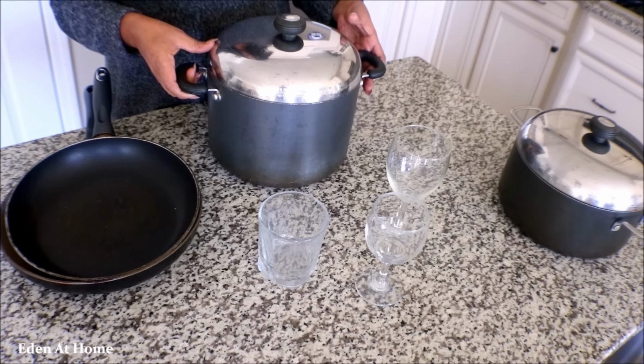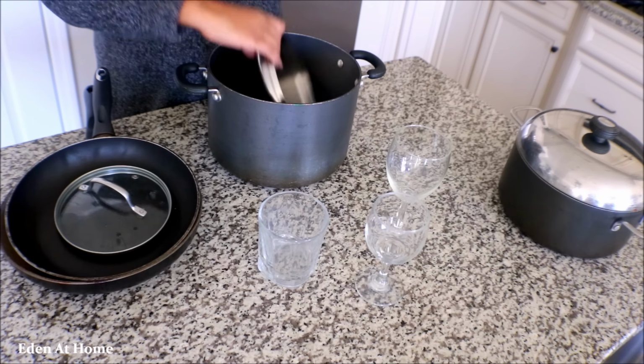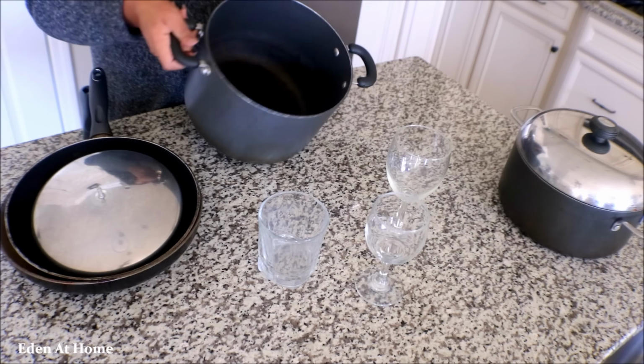The wine glasses and water glasses, the whole set, all of them are broken, so there is no need for them to be in here.